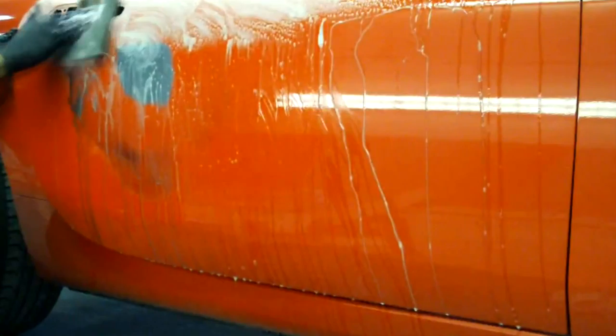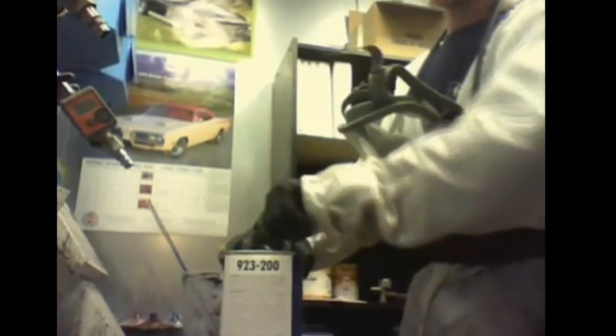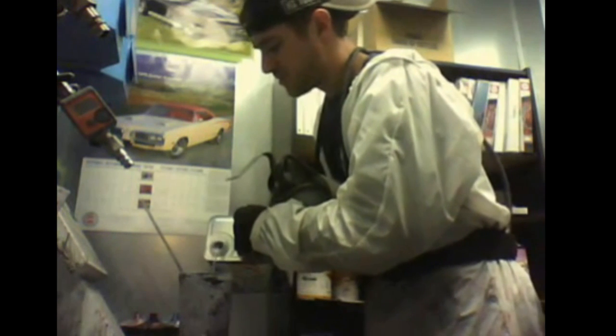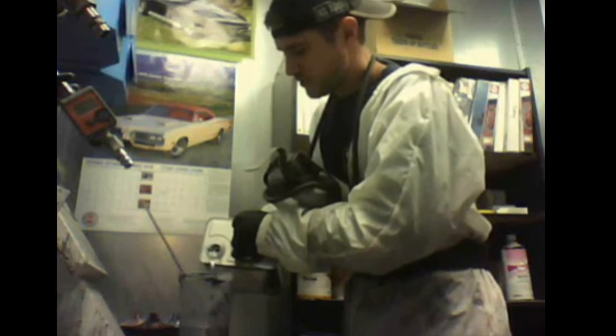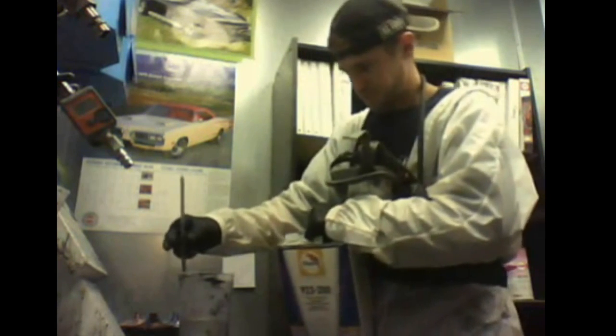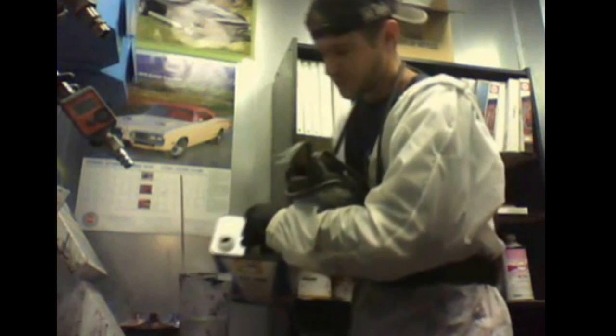So the next difference you'll probably come across is the quality of the products being used. A higher end shop, of course, is going to be using the higher end products, usually giving a lifetime warranty on the finish, where a lower end shop is going to be using some sort of value line product, and the warranty is probably not going to be very long if they provide one at all. A higher end shop's also going to attract more qualified technicians, and the painter's going to know the products a lot better than the lower end shop using miscellaneous products, so the end result is going to be a much nicer finish.